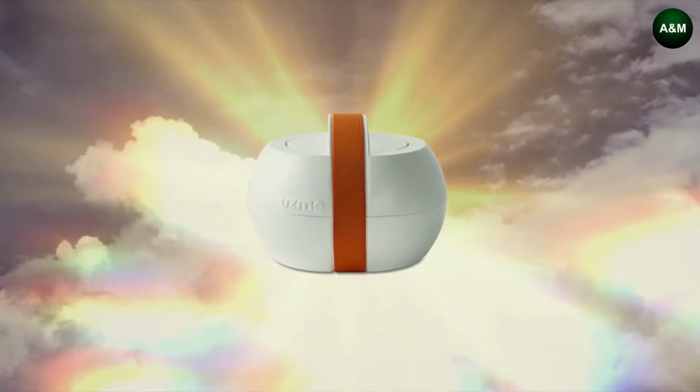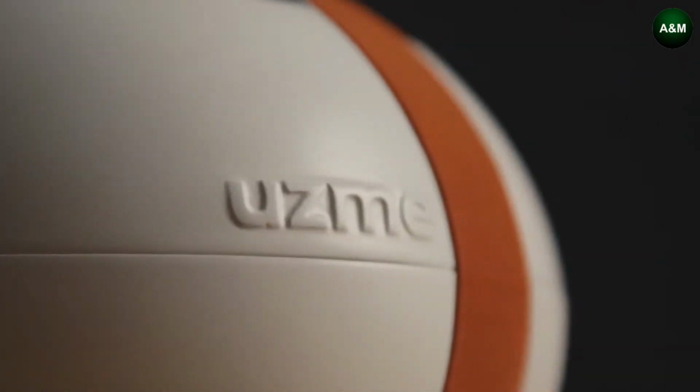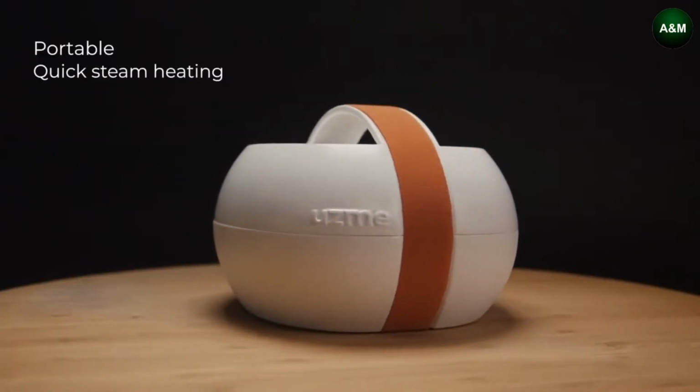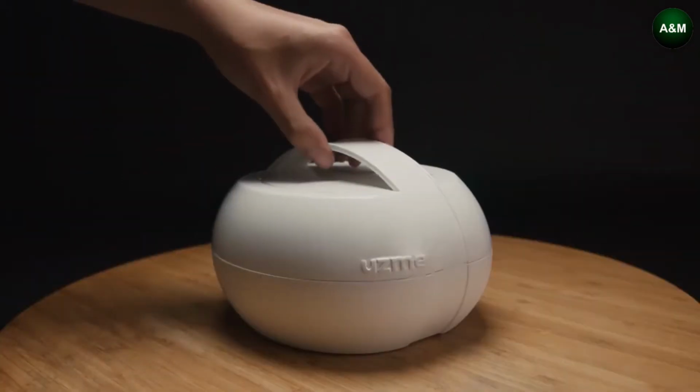Meet the water-activated self-heating lunchbox that can heat your food wherever you want. It requires no electricity, no flames, no microwaves. All it takes is one heating pad and a bit of water.